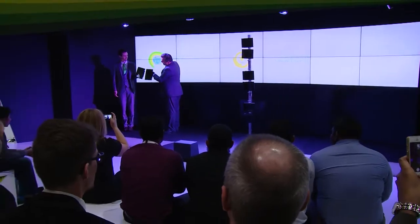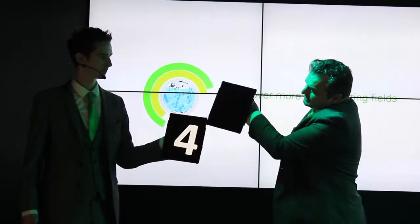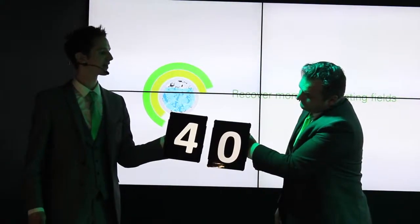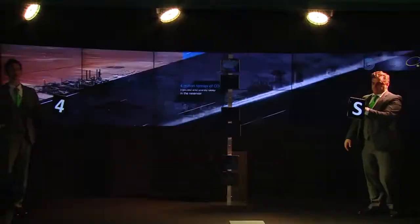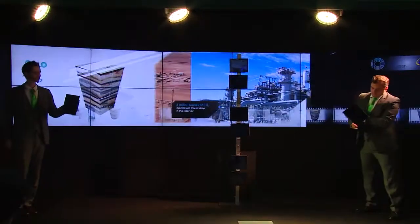At BP, it's about developing technology to help drive sustainability and deliver lower carbon solutions over time. Operating the world's largest carbon capture and storage demonstration project at a gas plant in Algeria, and injecting and storing almost 4 million tonnes deep in the reservoir, instead of releasing it out into the atmosphere.